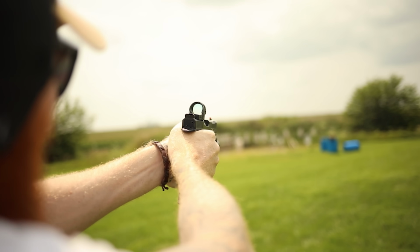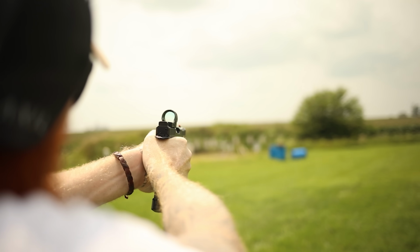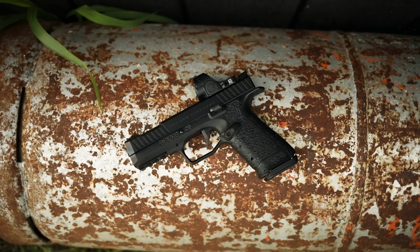It has a striker-fired polymer frame system, and it functions really well. I would say it's like a better shooting Glock 19 for a little bit more money. Overall, I think it's a solid gun, and it's one of the most shootable compact guns you can buy. So if you're looking for something fast, something sort of unique, but reliable and accurate, the Archon is a pretty good way to go.